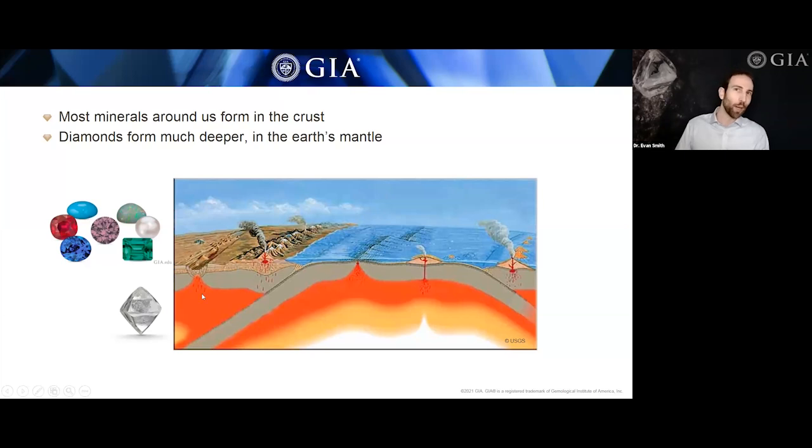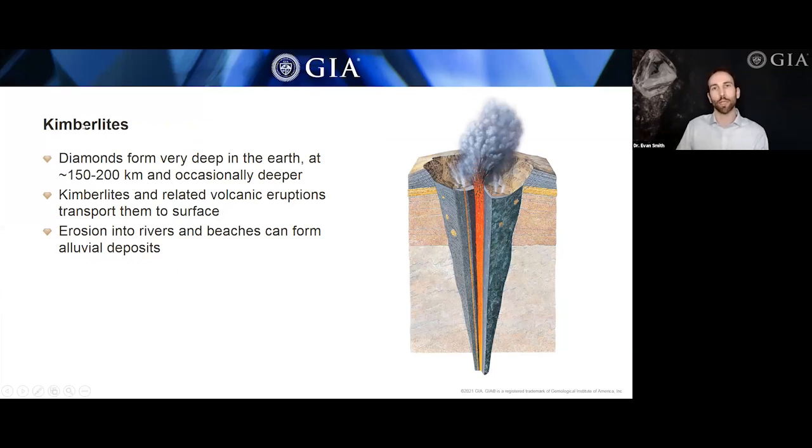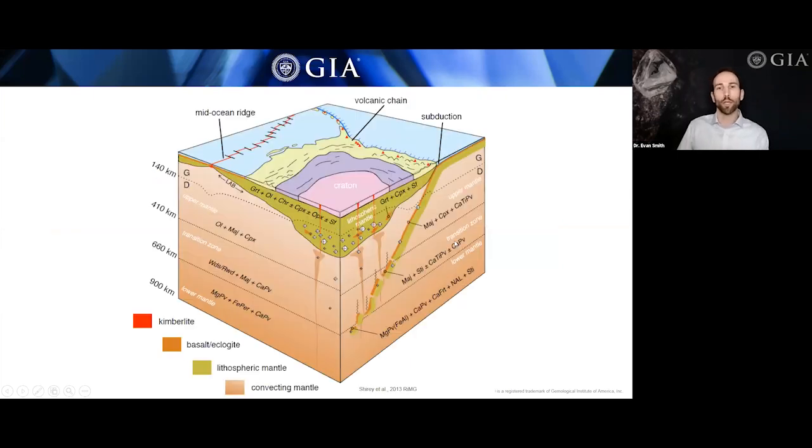And the only reason we get to see them up at the surface of the Earth is because of special volcanic eruptions, predominantly kimberlites, that bring them up to surface. So diamonds form very deep in the earth, maybe around 150 to 200 kilometers, sometimes even deeper. And kimberlites are the reason why they can get all the way up to surface where we could mine them, or where they might be eroded into rivers and beaches where they form alluvial deposits where they could be mined. So here's a cross section into the earth. This green blob in the middle here, this is a slice into a continent.